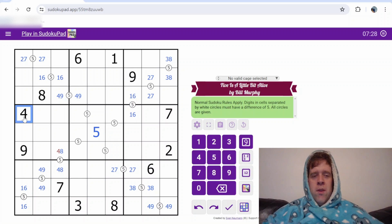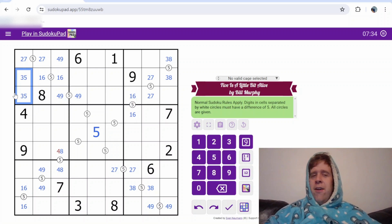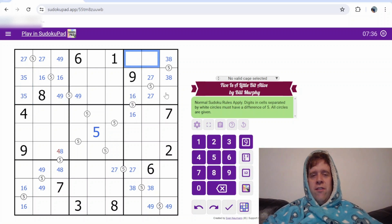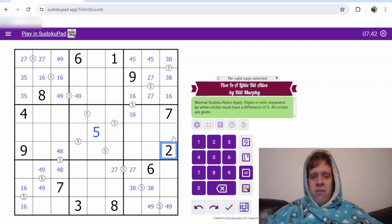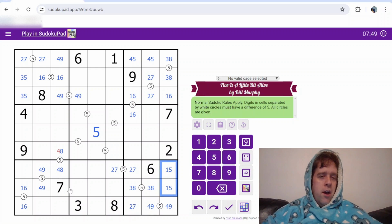We can do a little bit more. Where do 4 and 9 go in this cell? In this box, that's 4 and 9. So this must be 3 and 5. Where do 1 and 6 go? Well, this is 1 and 6. So this must be 4 and 5. Where do 2 and 7 go? Well, 2 and 7 must point down here. So this is 1 and 5.